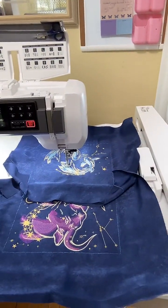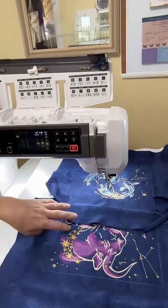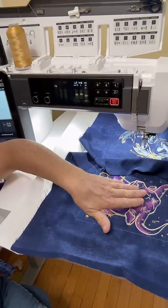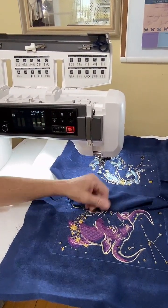So this is what's going on here. Alright, covered up the Taurus. I can do 2 at a time in this tray, but here's the Taurus. And it's beautiful, isn't it? It's gorgeous. So there's the Pisces back here.